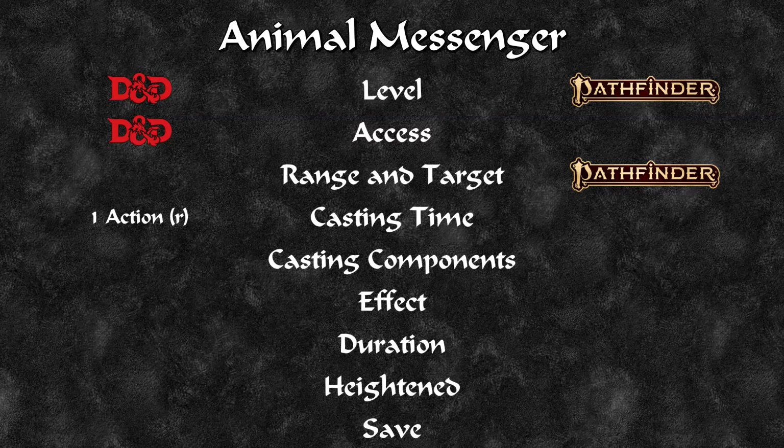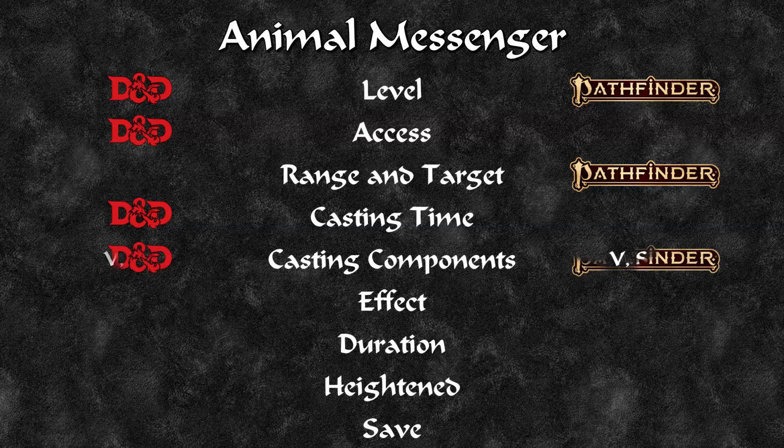Casting time, it is 1 action for D&D, however it can be cast as a ritual spell. Casting time for Pathfinder is 2 actions. I'm going to give this a win for D&D simply because it has the ritual tag, which means you can cast it for 10 minutes without a spell slot. Casting components both require a vocal, somatic and material, and neither have an actual cost to it, so this is a draw.